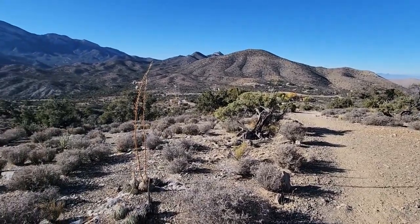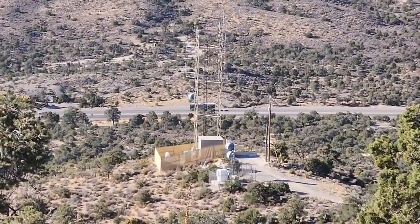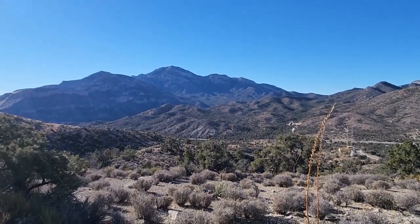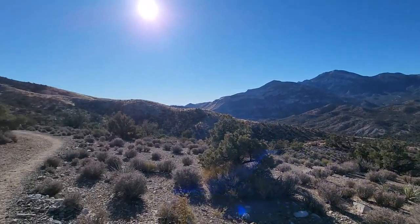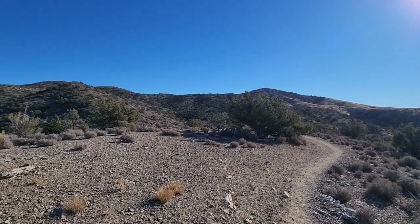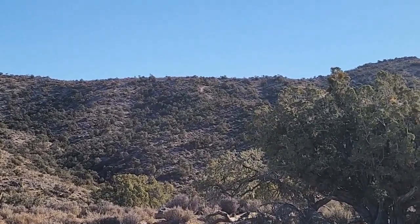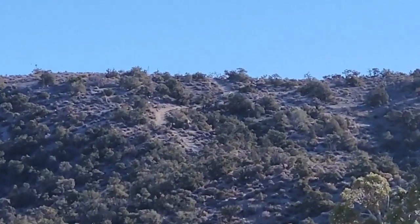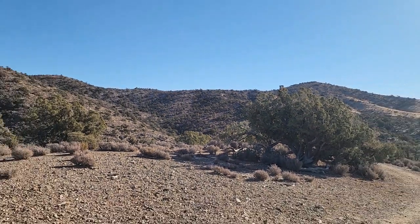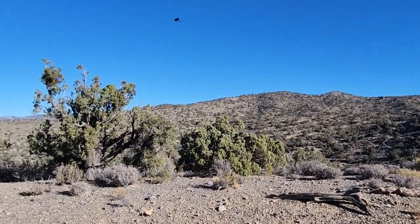Here's a quick look downward, just to see how quickly we ascended. There's the communications tower. Now you can see the view expanding. There's Potosi Mountain over here, the upper Crest Ridgeline, and you can see the exact point where the trail meets the upper Crest Ridgeline. Right up here. And then another element of the expansion of this view. You can see the upper Crest Ridgeline stretching north.